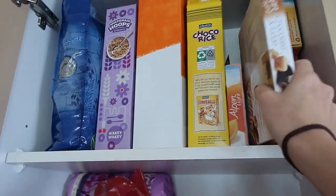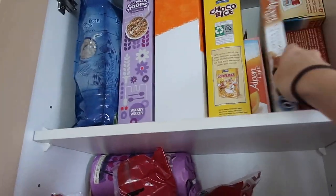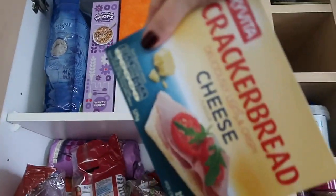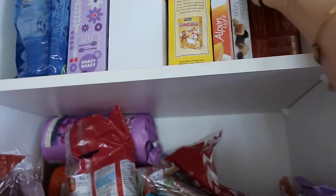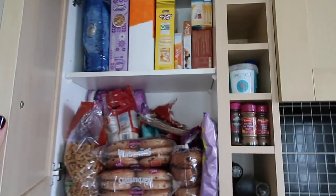Alpine light bars. These are awesome for a little snack, only 70 calories. And then we have some crackers, again if we're having a lower food day. These guys with tuna and cheese are amazing. So that's the carb cupboard. So if you're looking for a carb, come to us.